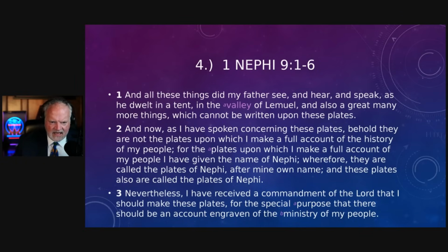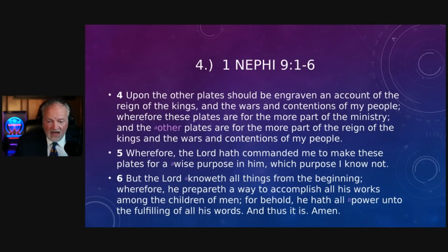So they're hinting at the spiritual nature of these plates. Upon the other plates, oh my gosh, he cannot hammer this enough. He's obsessed with the subject.